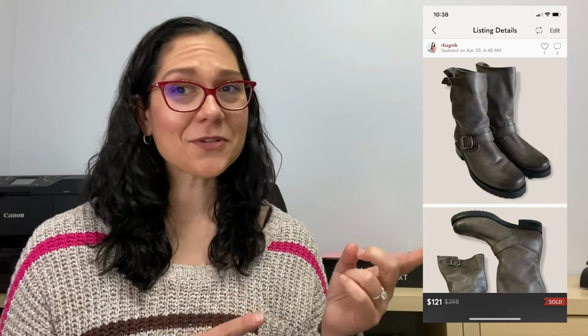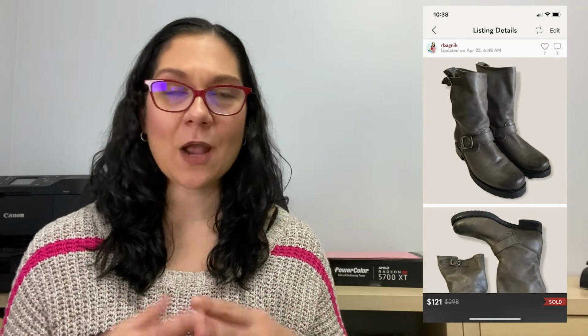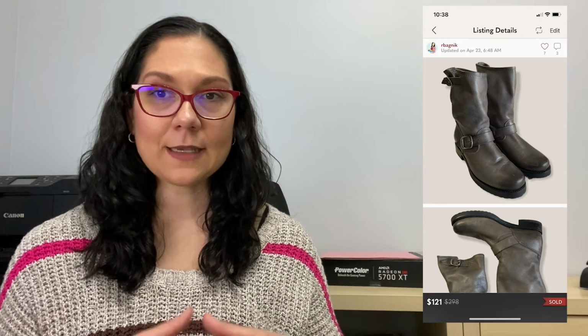And item number 1, my number 1 top profiting item for April 2021 are these ankle boots from Frye. These also came in a ThredUp shoebox. And when I opened this ThredUp shoebox, I was so excited to get these Frye boots. There were these and then one other pair that still haven't sold. But my cost of goods was $6.86 on these.